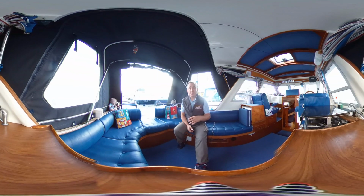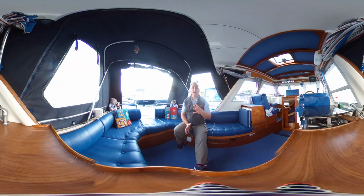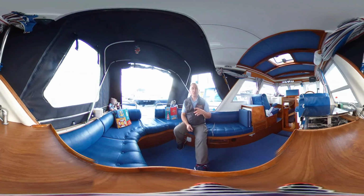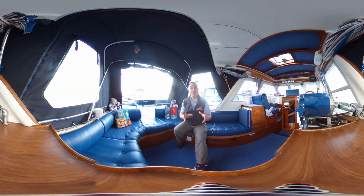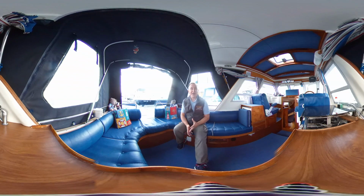That means that you should be able to look around where you like, when you like. All you need to do is swipe the screen or click and drag the screen up, down, left or right, and you can look around to your heart's content. And we hope that this really great feature will allow you to feel what it's like to be on this boat without actually being here.